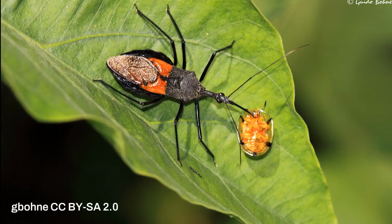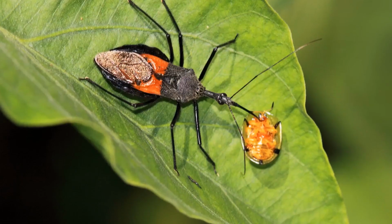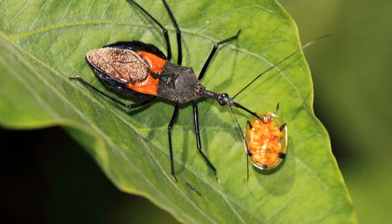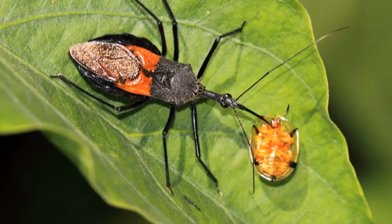Assassin bugs are general predators and feed on pests in your garden in addition to bees, lacewings, lady beetles, and other insects. The assassin bug stabs its prey with its needle-sharp mouthpart, called a proboscis, and injects a toxin that paralyzes its prey. The toxin also liquefies the insides of the victim, so the bug can suck out its insides like sipping a drink with a straw. When done feeding, it leaves behind an empty shell. This predatory behavior is so successful they can even consume insects larger than themselves.